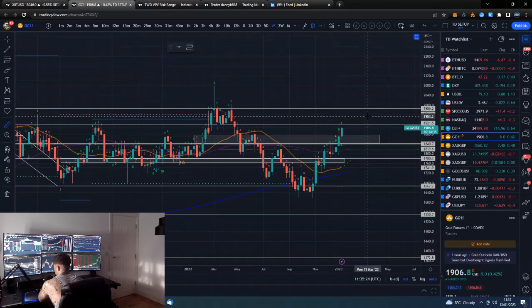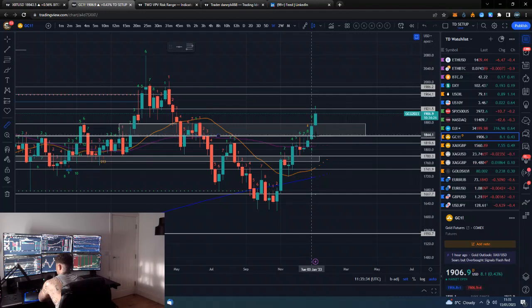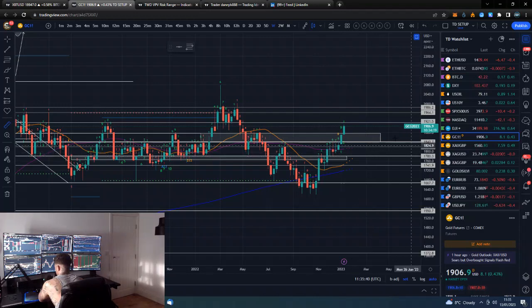So I would suspect we are going to find resistance in and around this area and struggle to continue up in a straight line. But gold, dollar has that little bit of juice left in its downside tank. So maybe we do get a bit more of a push up and then we start to consolidate sideways. And then what we would hope for, for gold bulls, is to hold above that 1880 level.